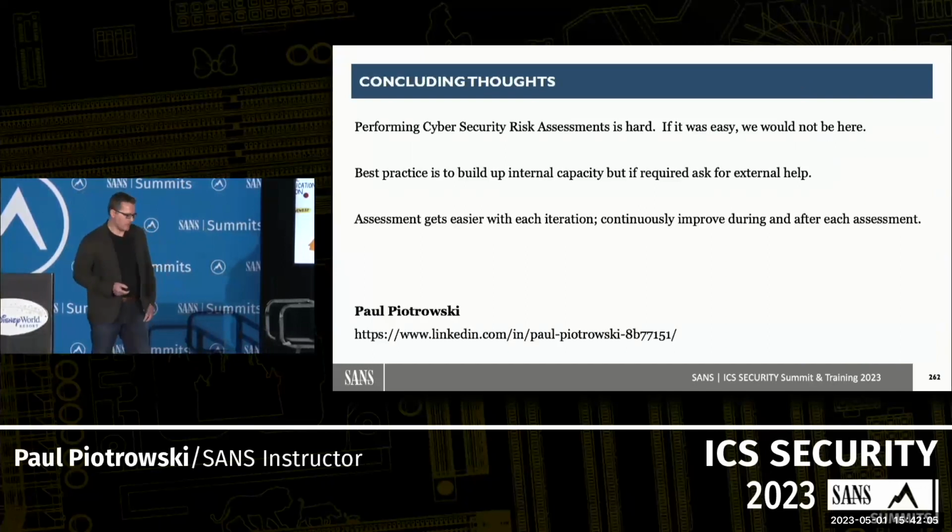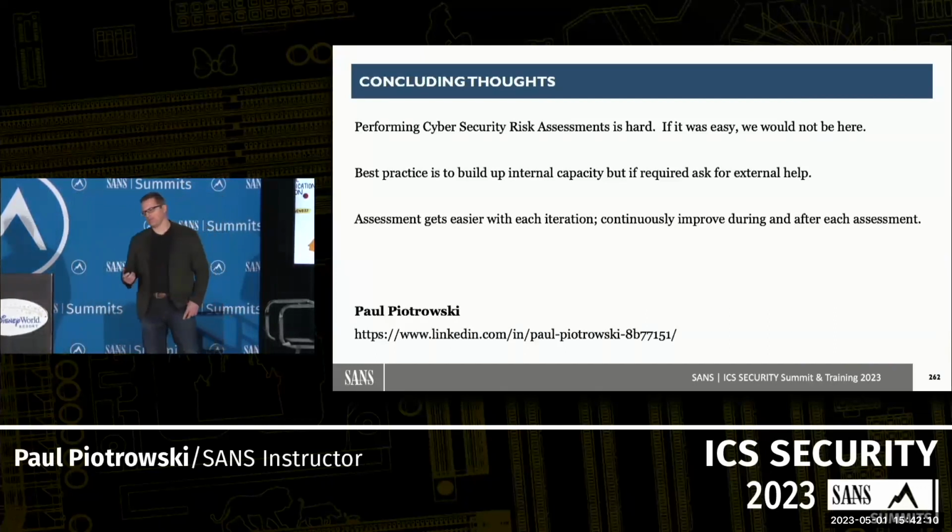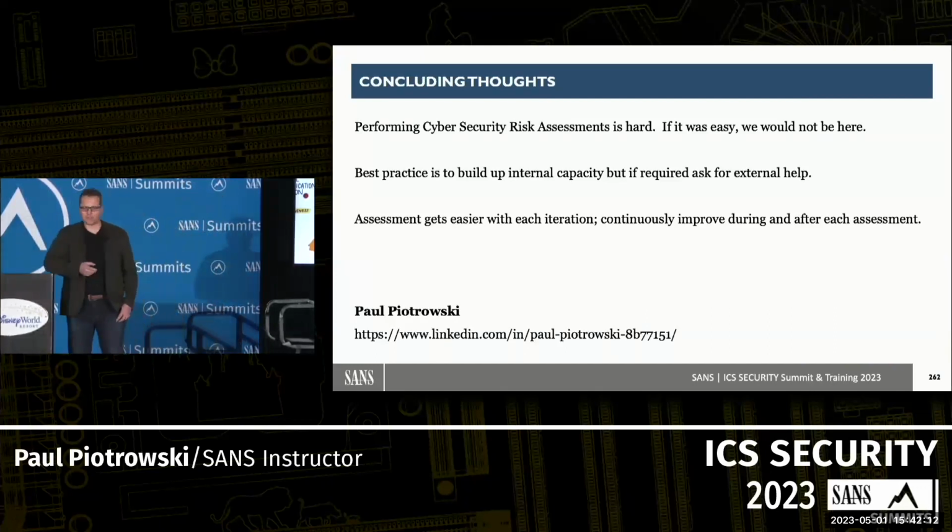Yeah, so concluding thoughts, right? Risk assessments are hard. If they were easy, we wouldn't be here, and there wouldn't be a conference like this that is put on by Rob and Tim. So you have to build that organizational muscle. I'm a big proponent of building capabilities in-house, but sometimes you do have to pick up the red phone and ask for help, right?